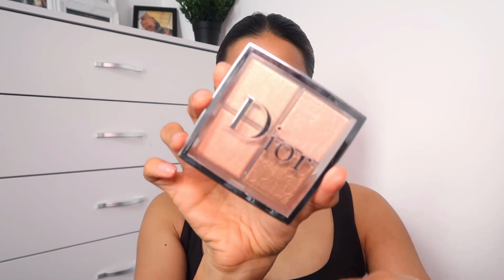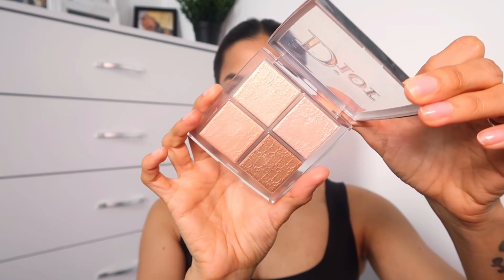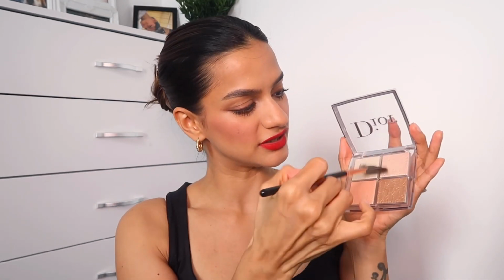Okay, so for highlighter, I'm going to be going in with one of my absolute favorites. This is the Dior Backstage Glow Face palette, and I am going to be going in with a mix of these top two highlighters right here. You know what, let's just go in with a fan brush. This is the CS Essentials Fan F6, and I'm just going to take a little bit of both sides and pop that onto the high points of my cheek.